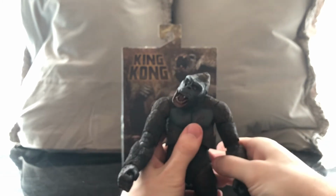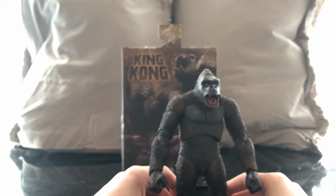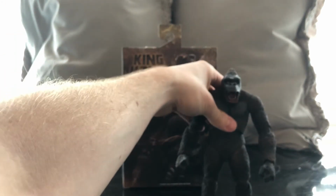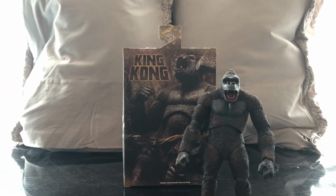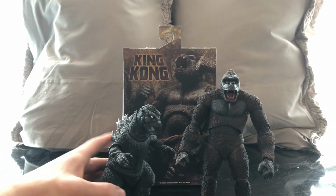So, all right, let me get this figure situated. We're gonna do size comparisons with this guy the way he looks right now, and then I'll switch to head sculpts and hands, and then we'll see what the other one looks like. But let's say you guys want to have a classic Kong and go for the classic look of having them with your Godzilla. Because let's be real, most people are going to display their Kong with Godzilla, right? This guy's going in my Kaiju collection for sure. So I'm going to bring out the original Neca Godzilla.